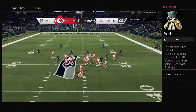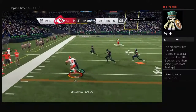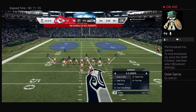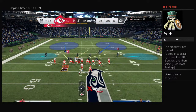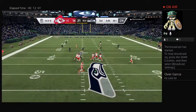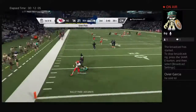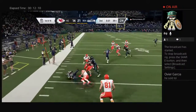Making the stop that time, Bobby Wagner. From just shy of midfield, Mahomes caught here by Bell. And he'll get it inside the 40 to the 39. 9 yards to pick up there, and it's a 1st down. Now here's Mahomes. And going deep for... And my goodness, another interception. Picked off by Brad McDougald.